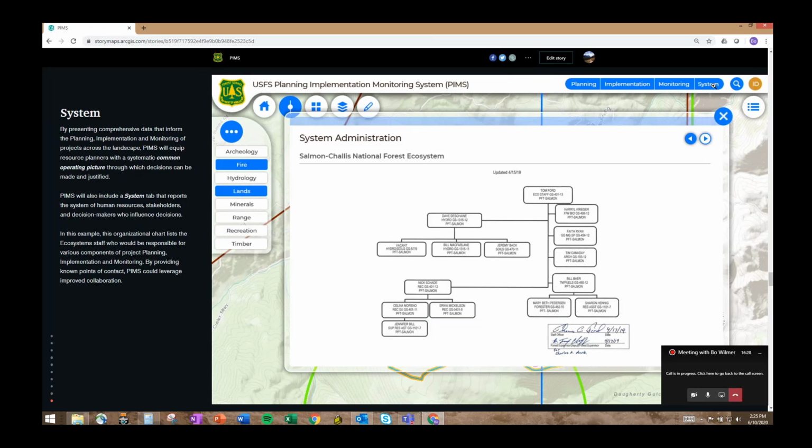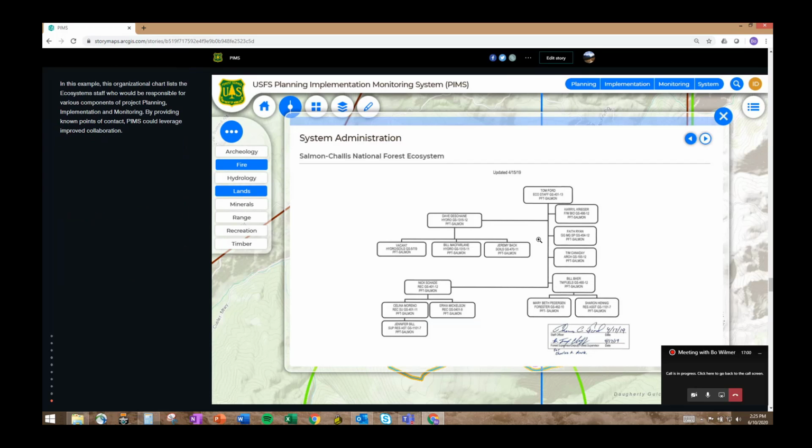So the System tab here would allow a user to understand who worked on a project, who designed that treatment, and what's their phone number? How do I get in touch with that person to be able to ask a question? This would be made available to staff within the Forest Service, but it could equally well represent the points of contact for the public to ask information. So again, the System tab represents a human network that would allow and facilitate collaboration within the agency on any project.